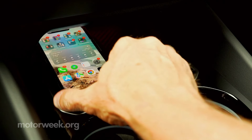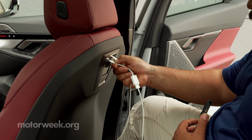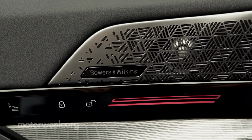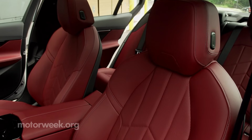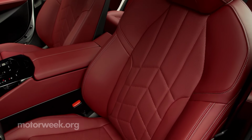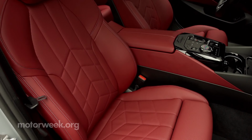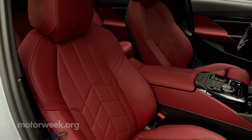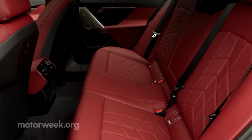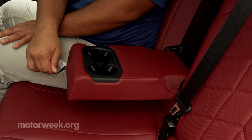There is both wireless phone charging as well as plenty of places to make a physical connection, plus available Bowers & Wilkins surround sound and M Sport accents. This is BMW's latest leather-free option called Veganza, and it's applied liberally on the dash, door panels, and of course the seats, which are exquisitely comfortable. The rear seat experience is every bit as special, with plenty of room, great comfort, and lots of features.